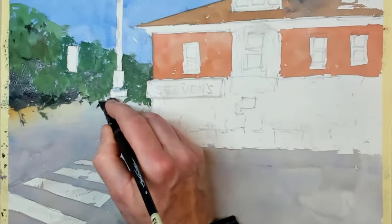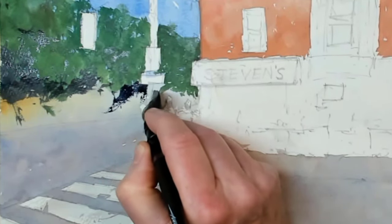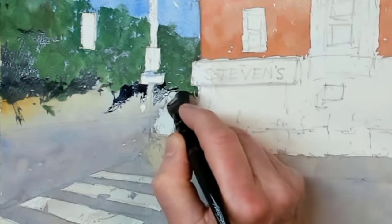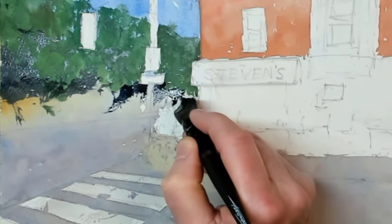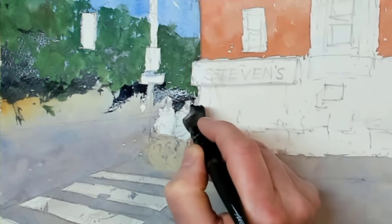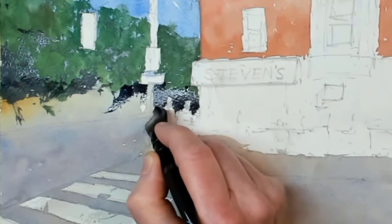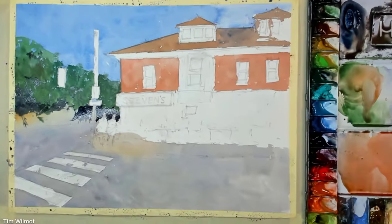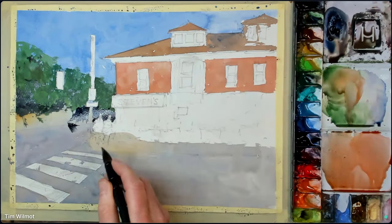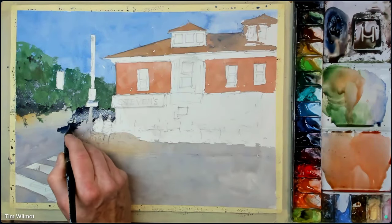And for me, I'm going to be going up to these rectangular signs. A bit more cutting around the figures again, down to their shoulders, around the head. I need to be quite cool with these shadows, so I've added a bit of cobalt blue in there.